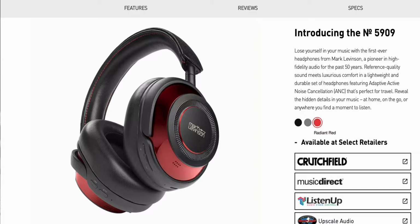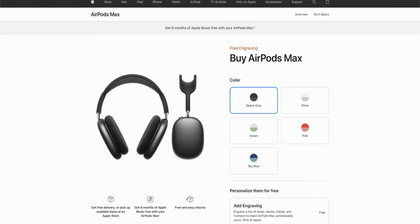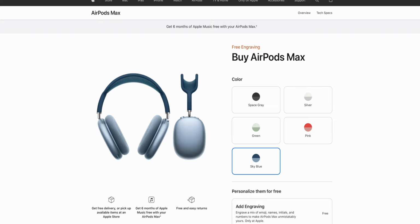The AirPods Max are using anodized aluminum on the ear cups and stainless steel on the headband. The headphones are cold to the touch when you first open the packaging. Now, there are a ton of accessories for the AirPods Max, which would allow you to customize your headphones to your liking. The AirPods Max are available in space gray, silver, pink, green, and sky blue colors.